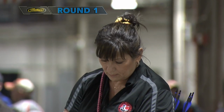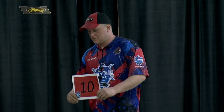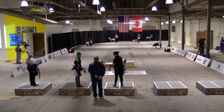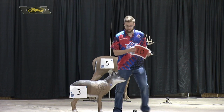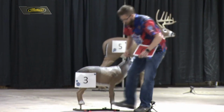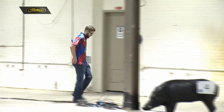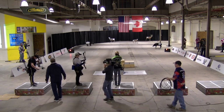So we'll get our first scores here. Target 2 is an 8. Target 3 is a 10. So our officials will go down there and pull those. And now the ladies will rotate to the next position on the stand. And they're starting back from scratch, right? So they're starting at 0?